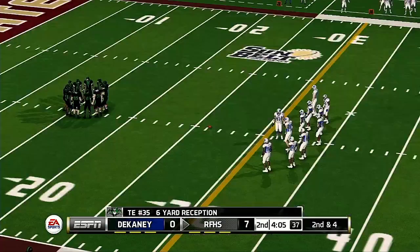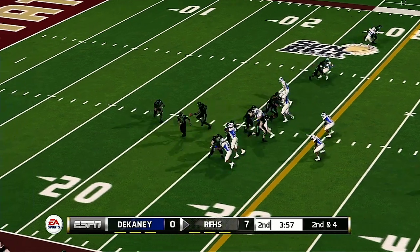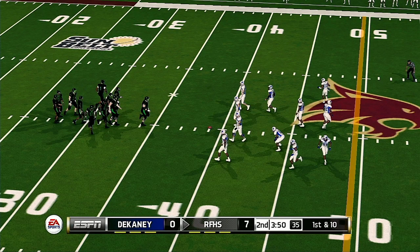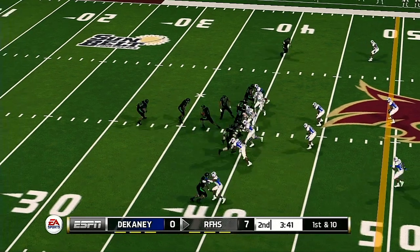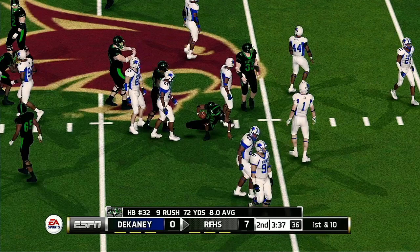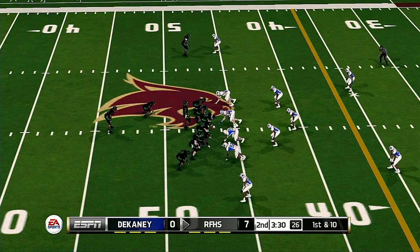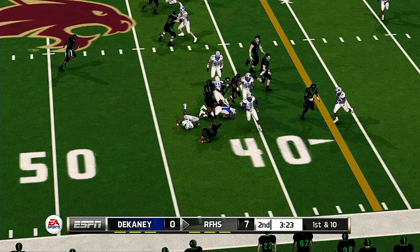He's pushed out of bounds at the 26-yard line. So it's second down now, and they need about 4 yards to pick up the first. He's taken down at the 39-yard line. Taken down at about the 47-yard line. It's first and 10. Ball on the 47. Brought down after a nice run up the middle.